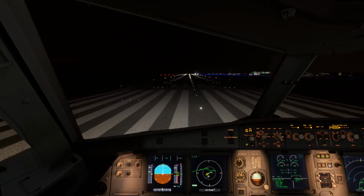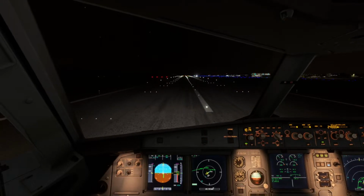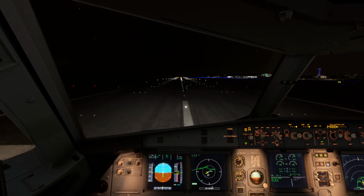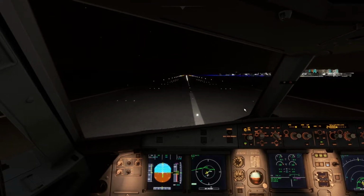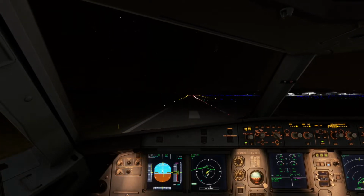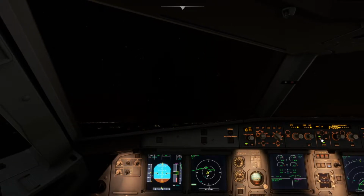Edinburgh traffic, speedbird 74 Bravo, taking off runway 06. That we'll be going for the air terminal for stand number 16. And we're off. 06 vacated. Lights on. Never mind. Okay. V1, rotate. Positive climb. Gear up. Autopilot on. We're off.